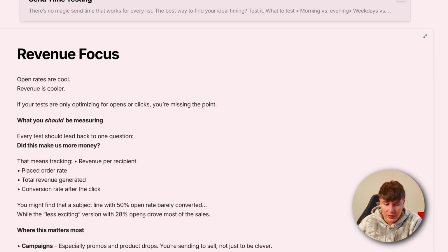Revenue focus. Open rates are cool, but revenue is cooler. If your tests are only optimizing for opens or clicks, you're missing the point. What you should be measuring. Every test should lead back to one question. Did this make us more money?